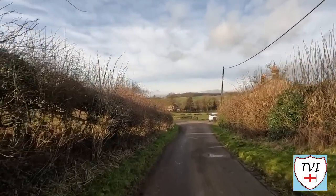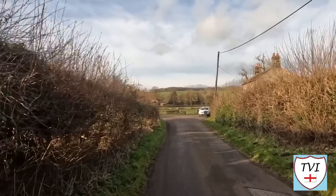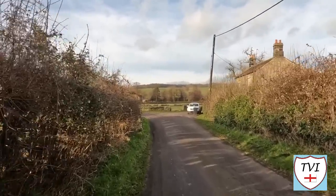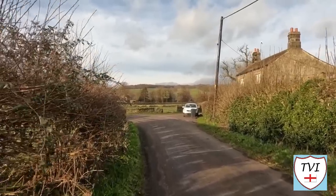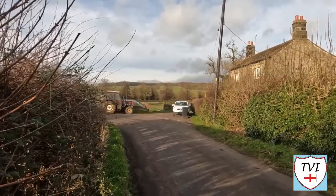All that remains is to complete the circuit of the village. It's all residential, but of course we've yet to discuss the village's history in any detail, and perhaps its biggest claim to fame too. Let's do that as we walk. Leathley is located in something called the Washburn Valley, named after a river which we'll see a few times over the next couple of days.